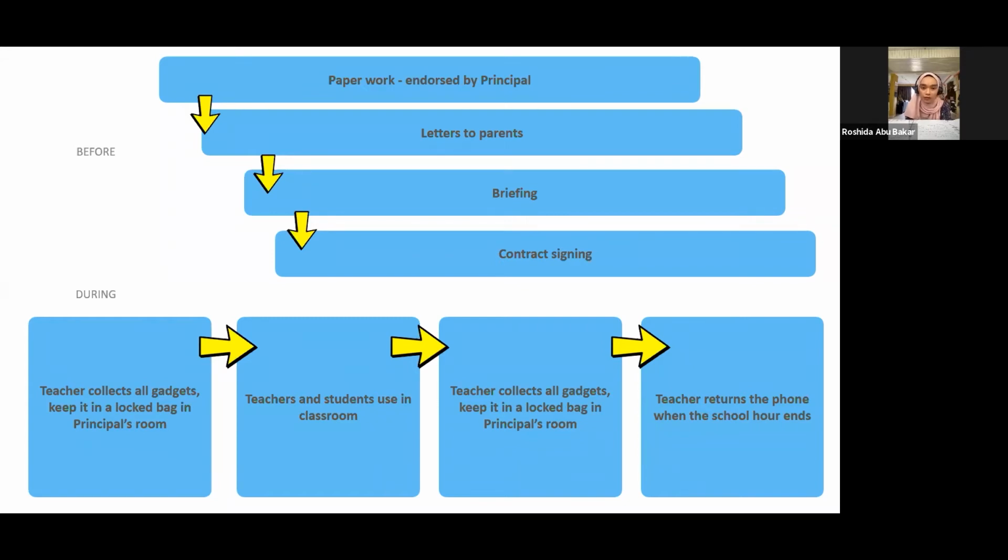Early in the morning at 7 o'clock, I would be standing at the school gate waiting for my students, with a lock bag. They will place their phone inside that lock bag, and I will tick the attendance of the students who came and who did not. It is stated in the contract that they have to hand in the phone with me before 7:50 a.m. After 7:50 a.m., if the phone is not in the lock bag, it is their responsibility. I had that bag sent to the principal's room to be kept there. During the class, I would go and take that bag and distribute the phones to the students.